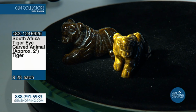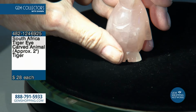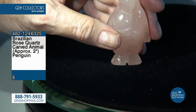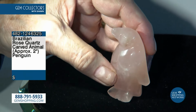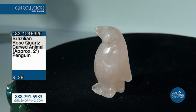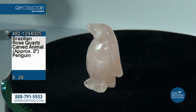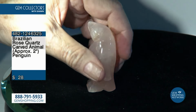Item 1246325. Now look at this guy. Look at this penguin. Very cool. Rose quartz, $28. Really neat item. And here you go. We need all 4 of those, put them with the one. Yeah. Only $28. Rose quartz.